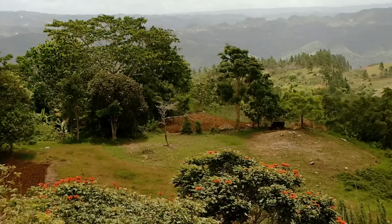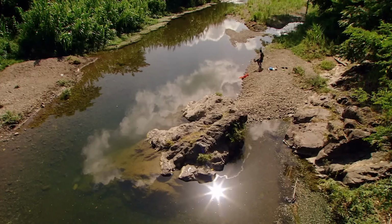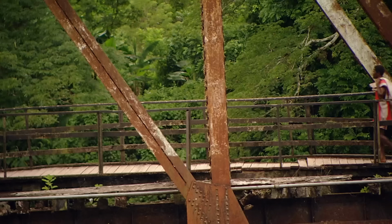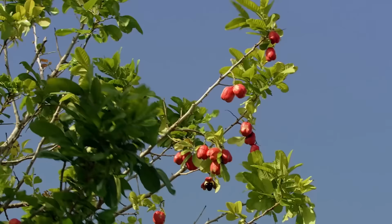The seemingly endless mountains are scarcely populated. Bridges are spanning the clear rivers, allowing access to hidden plantations and hamlets in the bush. An exciting multitude of tropical fruits grows here in the wild, ready to be harvested.